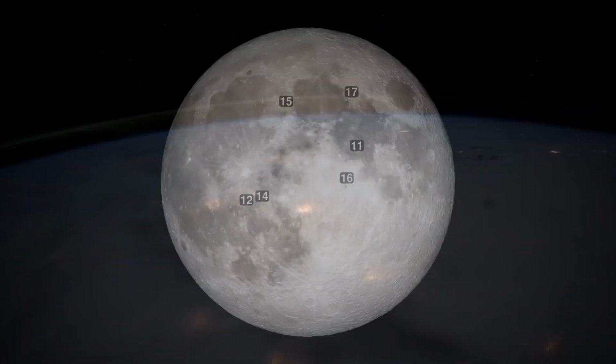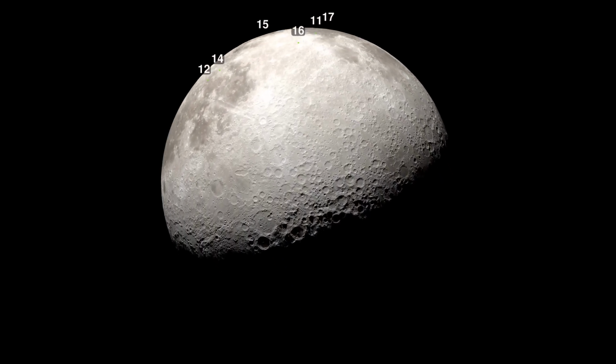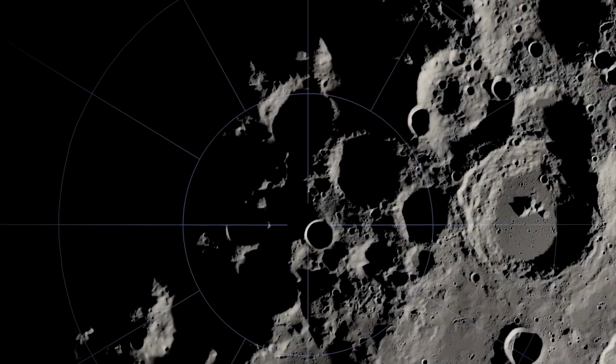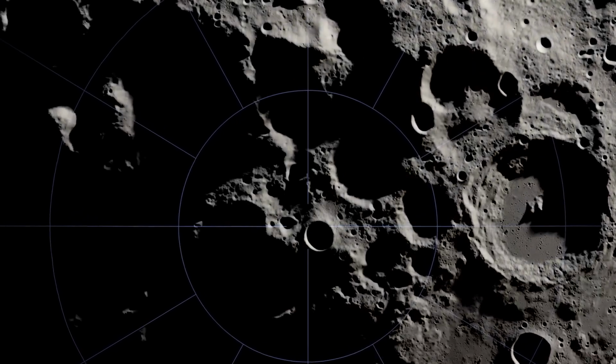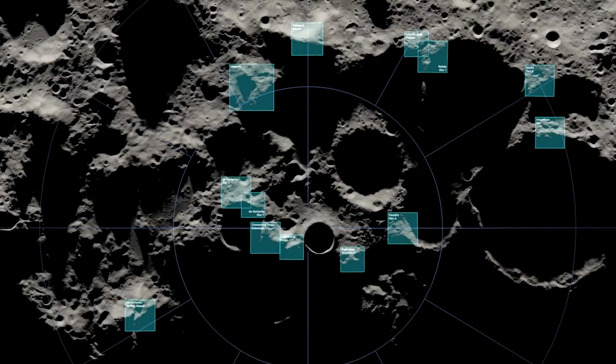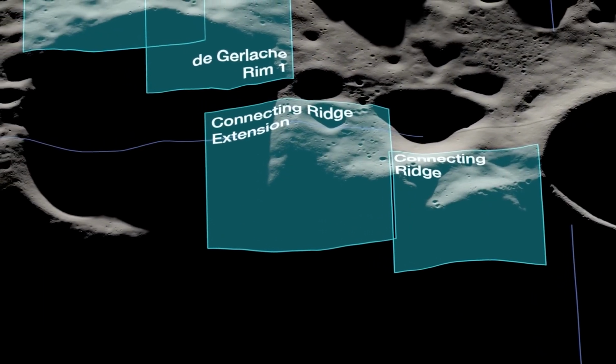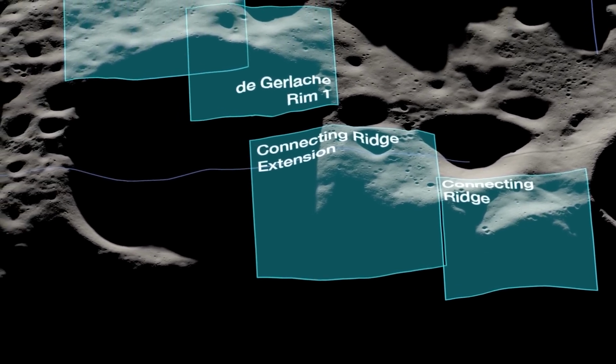Compared with Apollo, Artemis astronauts will carry out a very different mission in a drastically different environment. They will venture to the South Pole, a region that has water ice and could be rich in other resources. The South Pole is a land of extremes. Temperatures there can reach negative 400 degrees Fahrenheit.